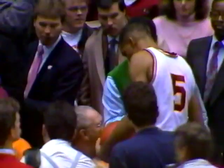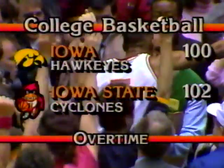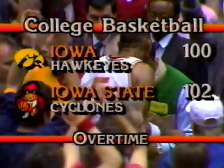And look at that. There, that's Jesse Jackson, the presidential candidate, isn't it? He's running for both, isn't he? Well, we'll finish this in just a minute. We'll be back in a moment. Iowa State wins this one in overtime.